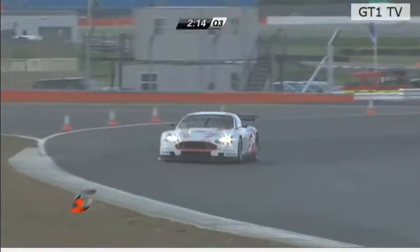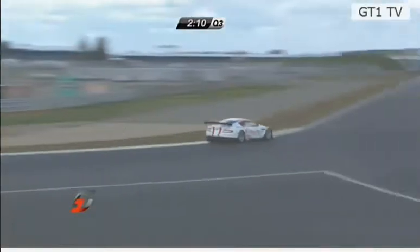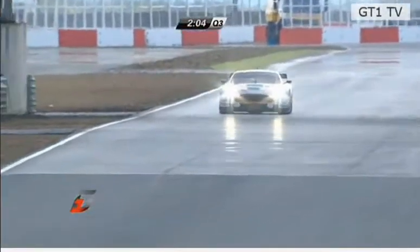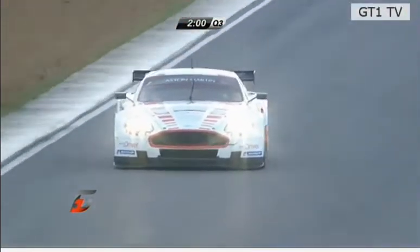Thanks, Jamie. Nice little smile. Yeah, and he did a magnificent job in the first group, and Darren Turner is really on it. He goes purple in Sector 1. Yeah, and Darren obviously has done so much with Aston Martins over the years. Obviously a win, 2 wins, I think, at Le Mans.